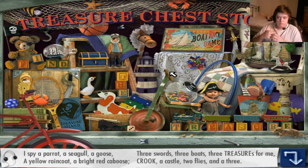Three swords, three boats, three treasures for me, crook, a castle, two flies, and a three. Lots of threes going on here, my god. Parrot, seagull, goose, all birds. Treasure chest. A parrot. Treasure chest? A seagull. It is called the treasure chest store.